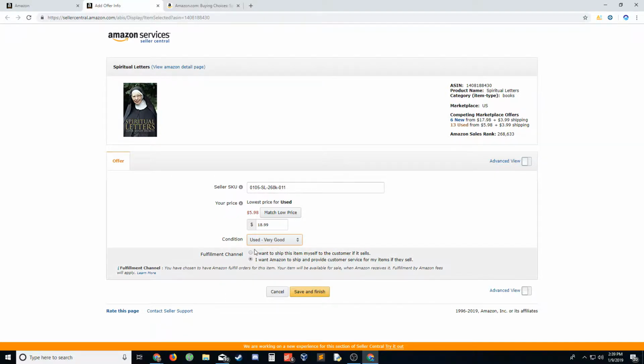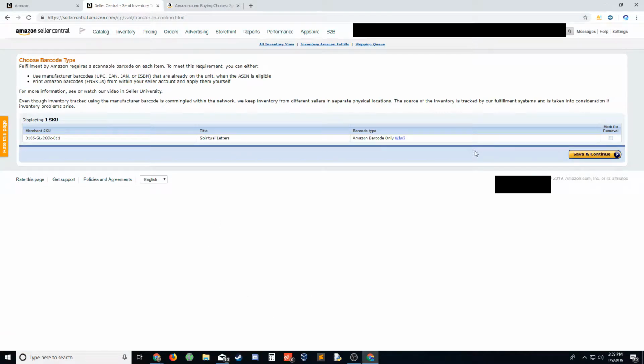So there's two options. We have, I want to ship this item myself to the customer if it sells, and there's, I want Amazon to ship and provide customer service for my items if they sell. This is what you want. This is Amazon FBA right here. Save and finish. Next step. So we're going to go ahead, barcode type, we're going to do an Amazon barcode. There's two options you can do. You can do Amazon barcodes or manufacturer barcodes. So we usually just want to do Amazon barcodes. It's a little bit easier. Save and continue.